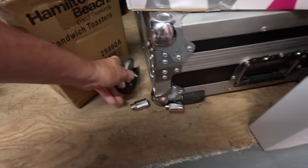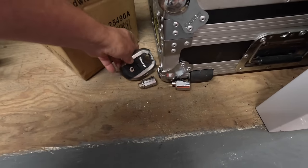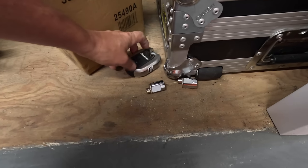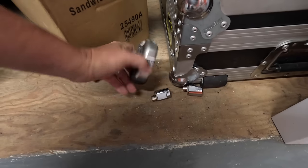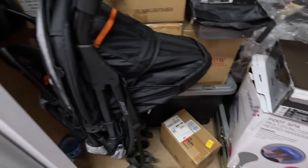It looks like it's been cut a few times, and this is another reason why I went hard on this. This is an expensive lock right here. I don't know if Master is an especially good lock, but this little guy right here is expensive. I think it's probably like $30. Someone who buys a little better lock buys a little better things.